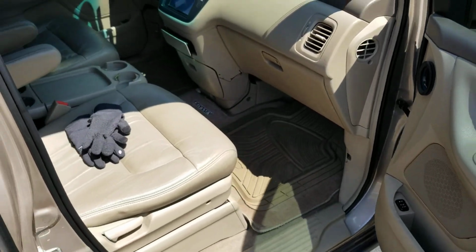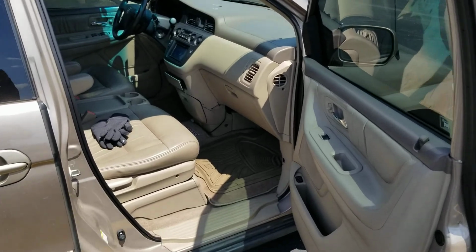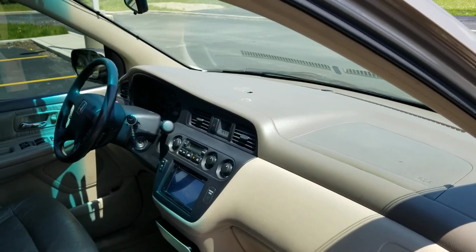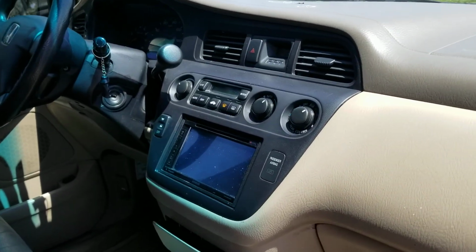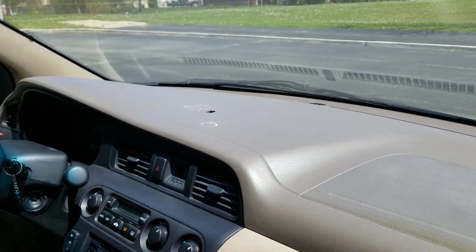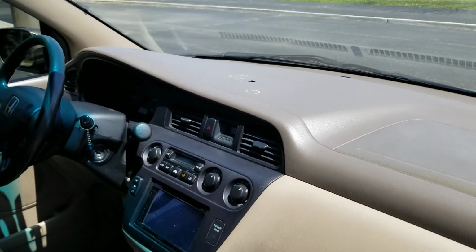Come on in. You can see it's got a tan/brown sandstone interior with the leather option. This is the EX-L trim. We have an upgraded Bluetooth sound system and a little port here where you can run cables for something like a GPS, which you can see the remnants of the mounts for that.